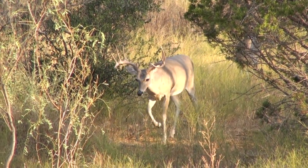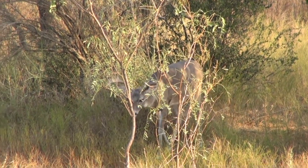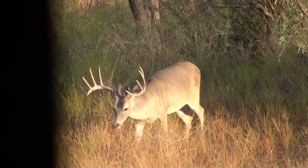Just waiting for him to get a little closer for the shot. I just specifically remember this buck working in. Beautiful footage of him coming in the sunlight. I just remember that. It was very clear. Knew that he was a definite shooter when I saw him. I'm just waiting for the shot now, trying to get ready.